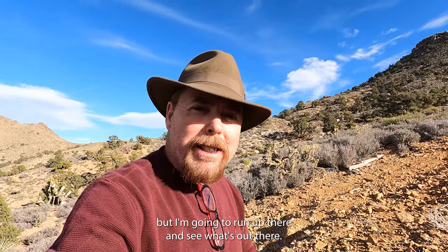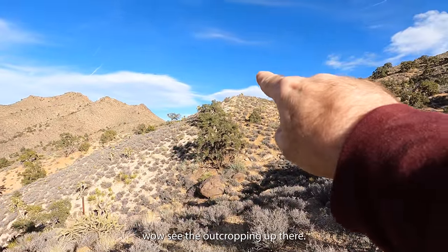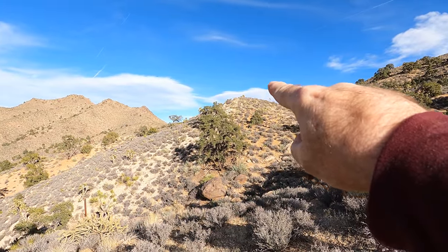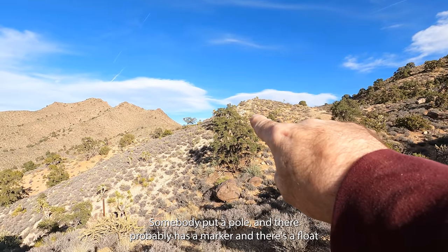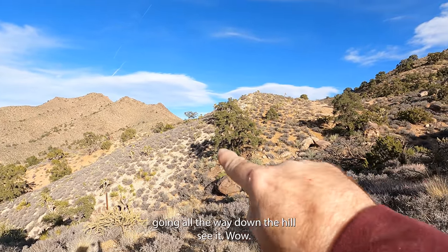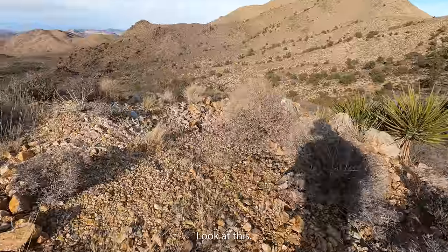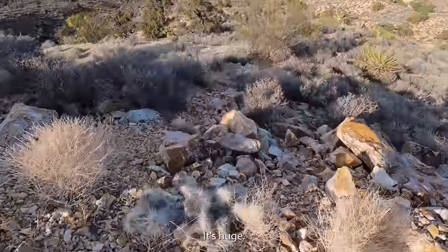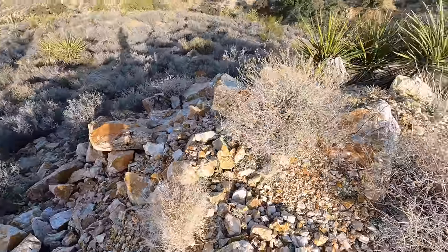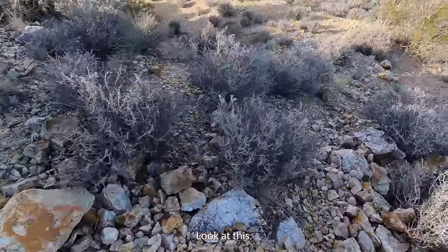But I'm gonna run up there and see what's up there. Wow. See the outcropping up there? There's a pole. Somebody put a pole in there, probably as a marker. And there's float going all the way down the hill. See it? Wow. Look at this. It's huge. Big old huge outcropping. And look at this.